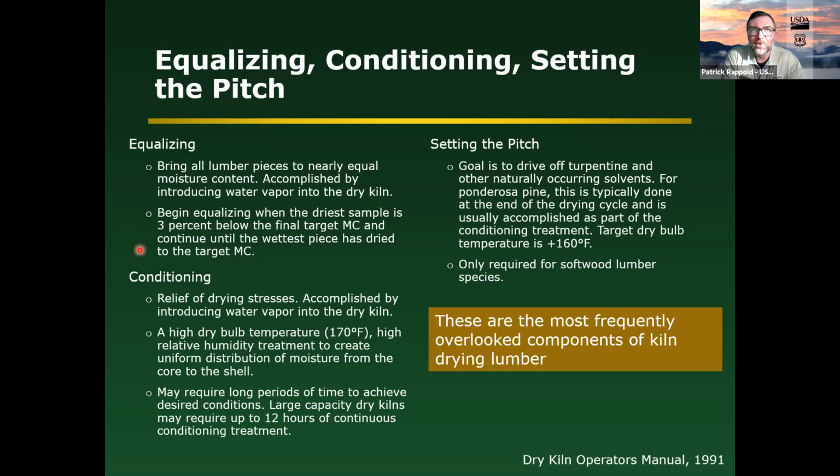And so what you want to do is be very cognizant of safety during the conditioning phases, because you may have to go into that kiln to get your sample boards. Just be aware that there is a big risk of being burned from the heat. You have a lot of water vapor within that dry kiln. Also, if the water vapor gets on your skin, it can burn. And so look at different safety regulations.